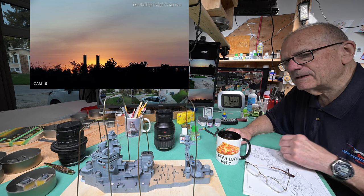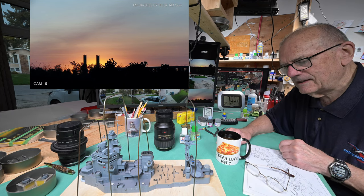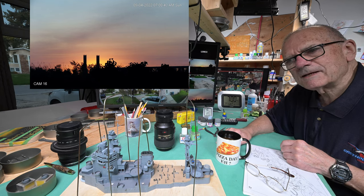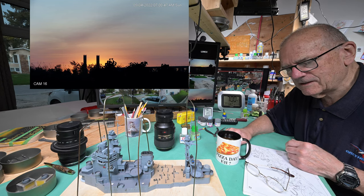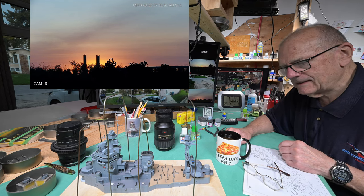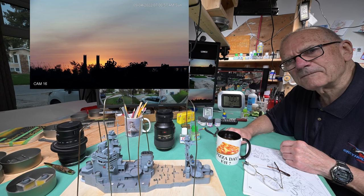Now, we did make a little bit of progress here yesterday. We got the gun tubs in place. We got some painting done. I think we should sort of roll back and see how it is we got to where we are, and then we'll just try and continue on. I got a feeling that we might get our photo etch done today. But if I keep talking, we're not gonna, will we?